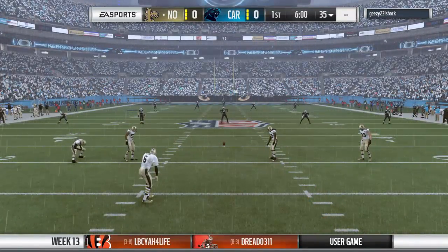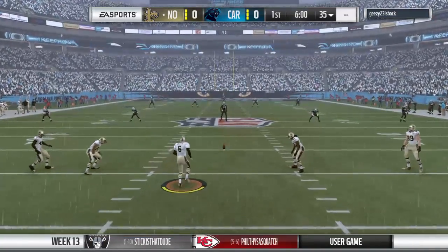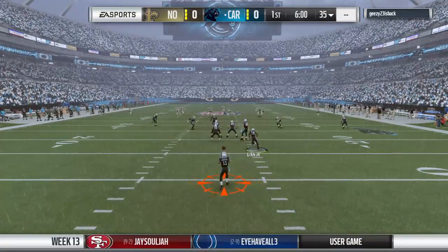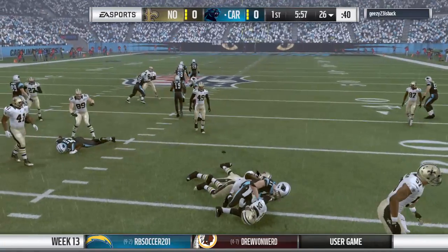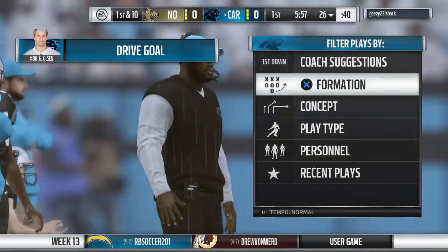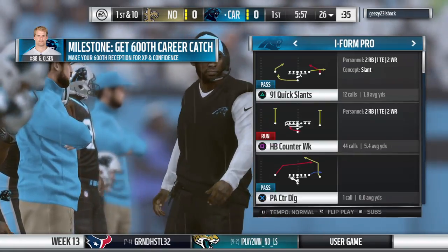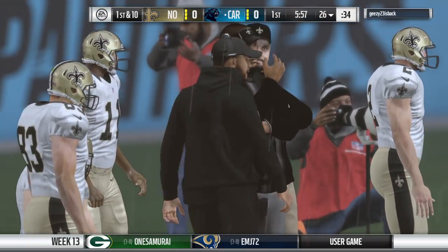Time to head up to a soggy Bank of America Stadium in Charlotte, where we join our dry commentating team of Brandon Godden and Charles Davis. Guys, take it away. EA Sports coverage of the NFL brings us to uptown Charlotte and rain-soaked Bank of America Stadium. Today, we've got a Week 13 matchup for you here between the New Orleans Saints and the Carolina Panthers.